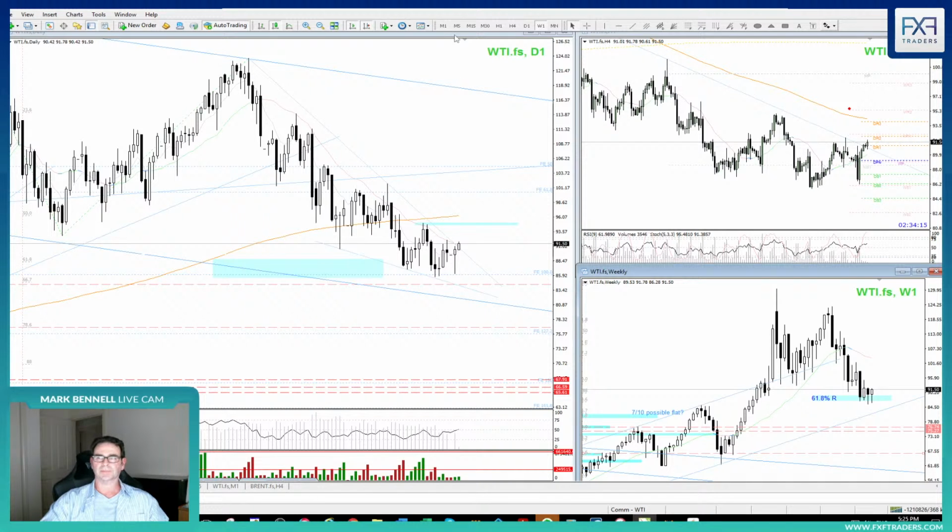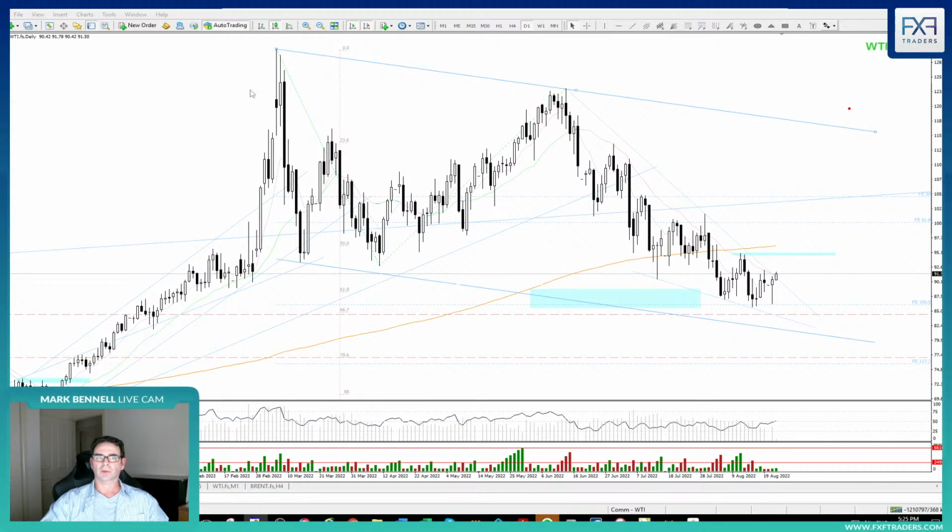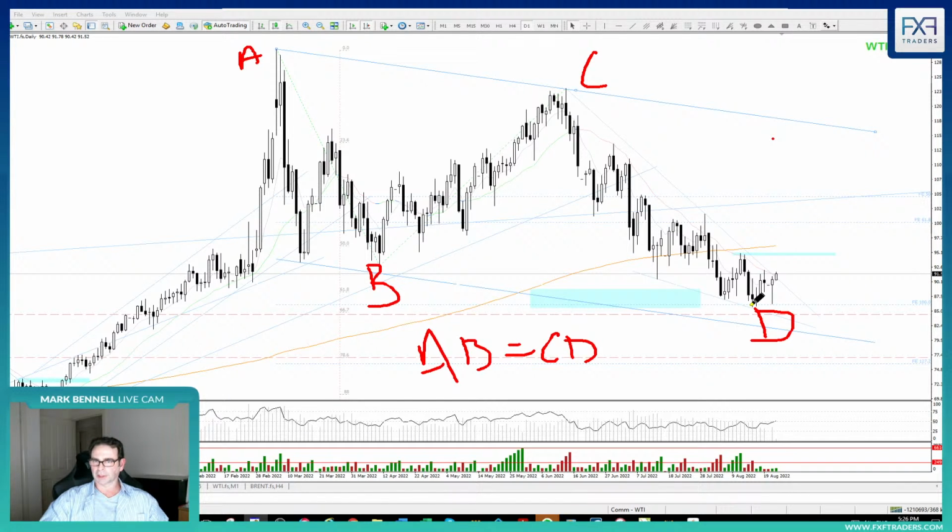Now the daily. All right, there's the ABC, 100% right here. So AB equals CD right here, look, right on it, 100%. You probably can't see that. In other words, this leg is exactly the same as this leg.